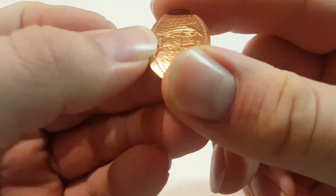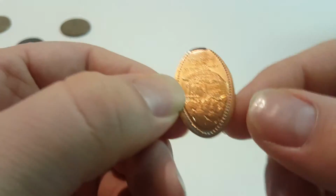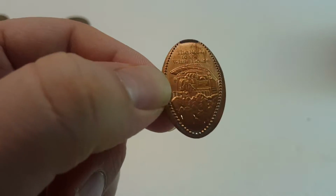Okay, next one is the same road to the White House coin I showed you. I think it might look a little better.